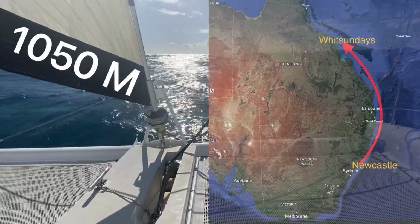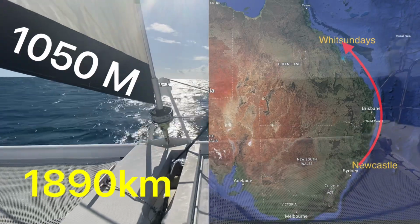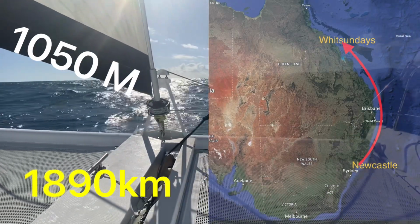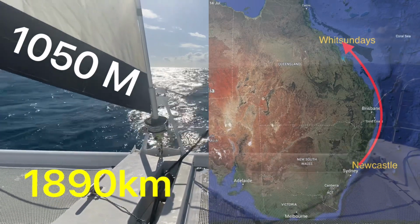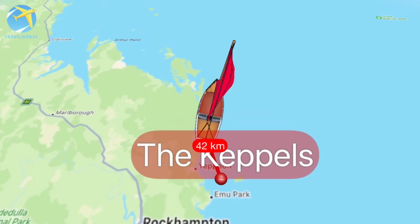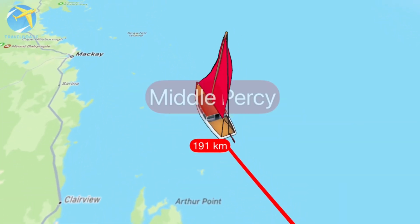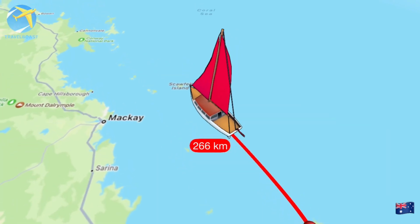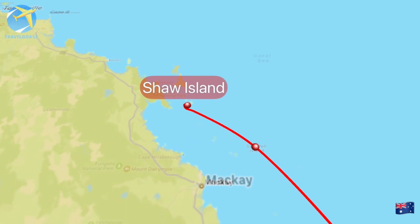We're sailing 1,000 nautical miles, or just under 2,000 kilometres, from Newcastle in New South Wales to Queensland's Whitsunday Islands, and we're gradually closing in on our destination. This time we're sailing from the Keppel Islands off Rockhampton north to Pearl Bay, stopping at the famous Middle Percy Yacht Club, then on to Scawfell and Shore Islands at the southern end of the Whitsundays.